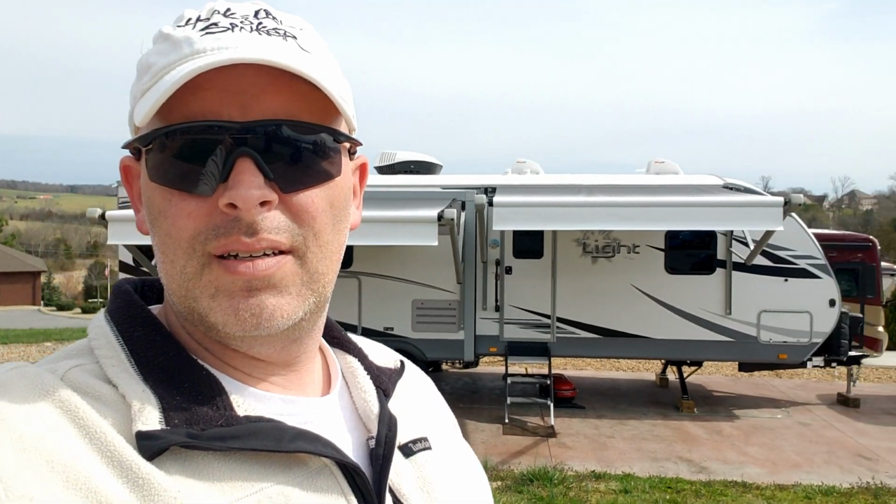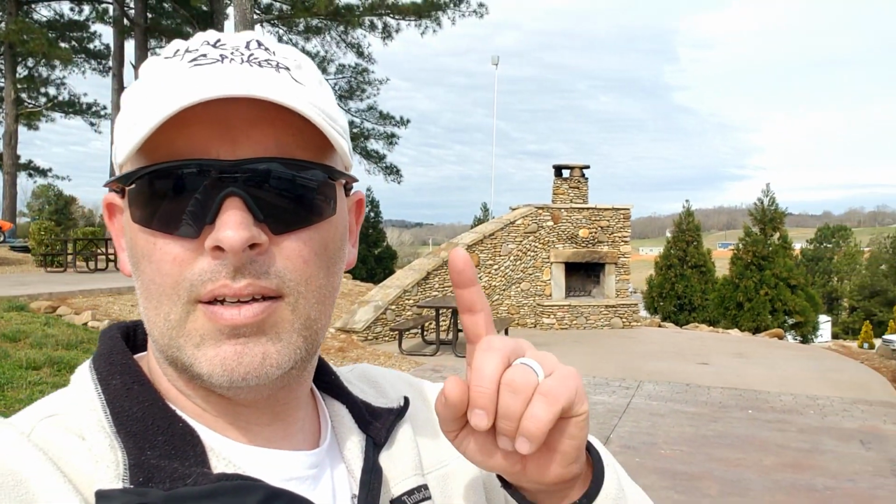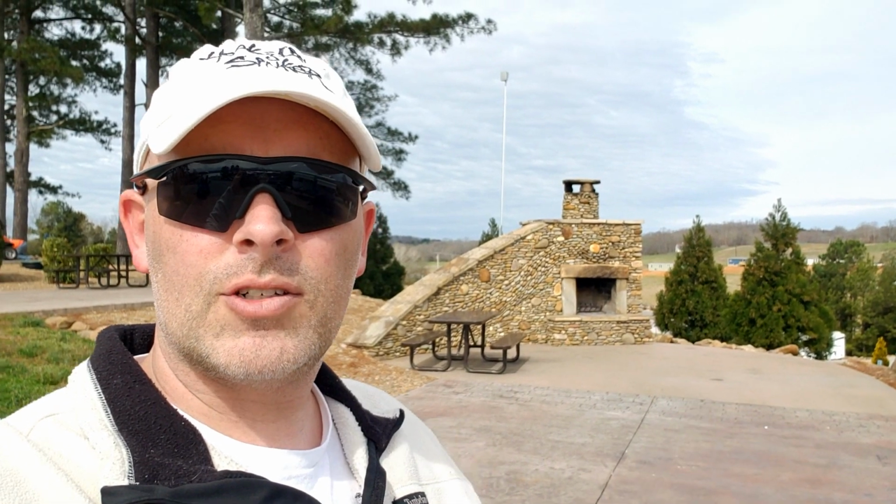I'm at campsite 4. This is unoccupied. Next to me here, campsite 3. Let me show you a little bit about 4. Obviously, they've got a fireplace. They have a picnic table. Also going to have electricity and water.